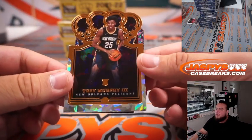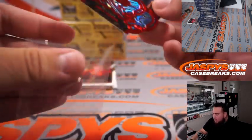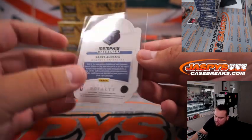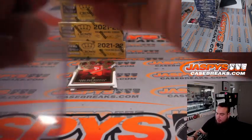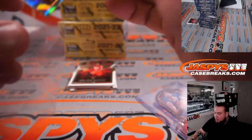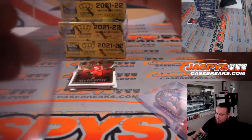We got Trey Murphy for the Pelicans, Little Ice, and a Santi Aldama, rookie royalty. And that is number 10 out of 49. So Memphis Grizzlies, Cahoon. And there's Trey Murphy there. Pels, going to David B.